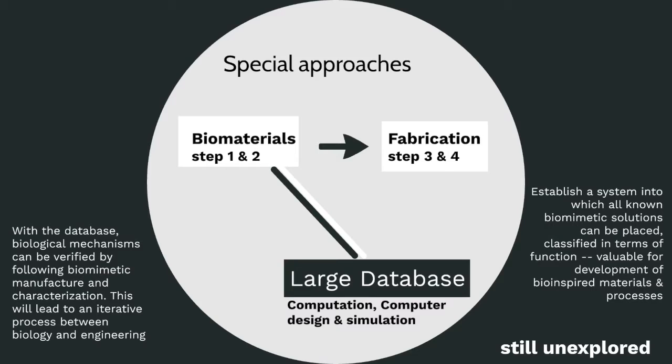But if we don't have a good system to learn from nature, maybe the development will be really slow. So it is a little bit of an unexplored path. If you have a large database containing all the biological components and how they work, how they are made, the structure, property, etc., it will enable biologists, material scientists, or researchers in general to develop really fast. Maybe you can have a computational method here, how many iterations you can have, any simulation. So this is also a good topic if you want to go for a design and simulation route.